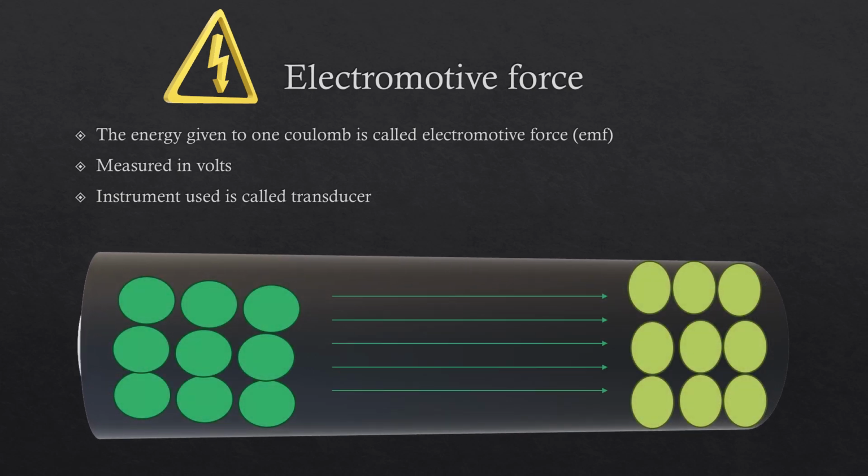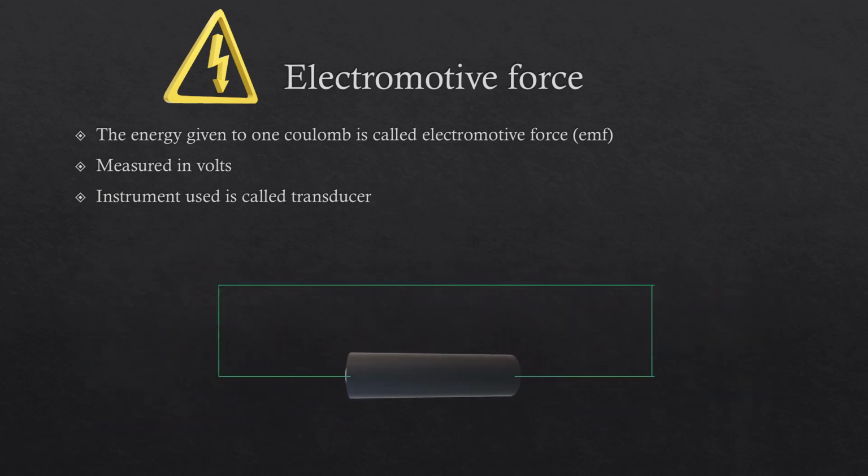Now, the thing to be noted is that if there is a constant transfer of the positive charges to the negative charges, so what will happen? Basically, then this negative terminal will turn into the positive one, and this positive terminal will somehow become neutral.